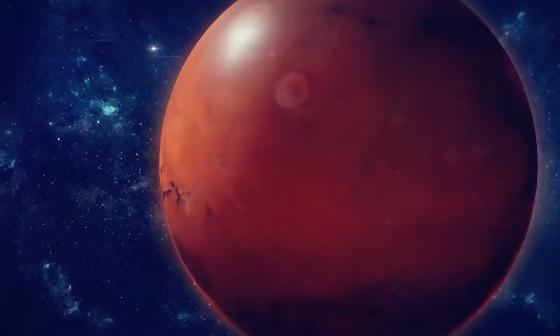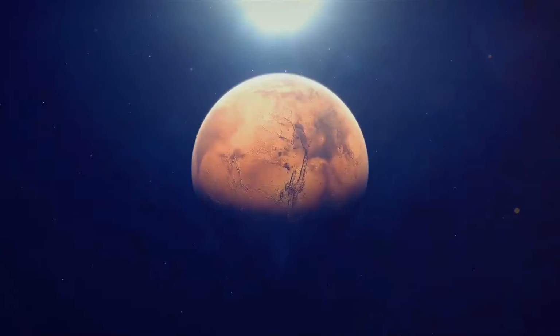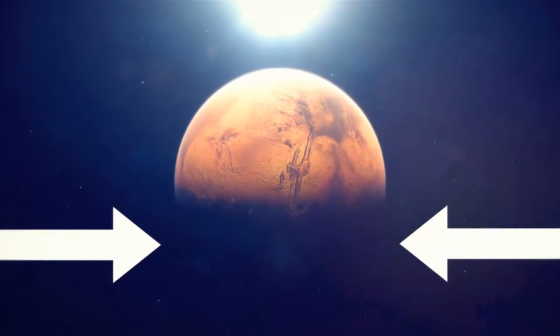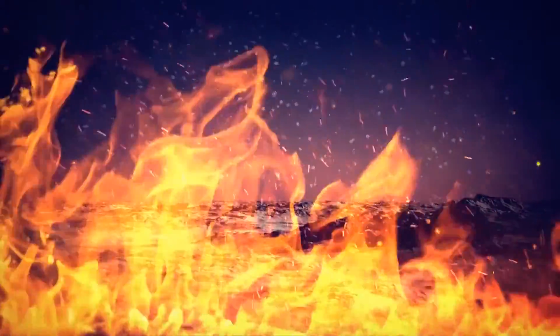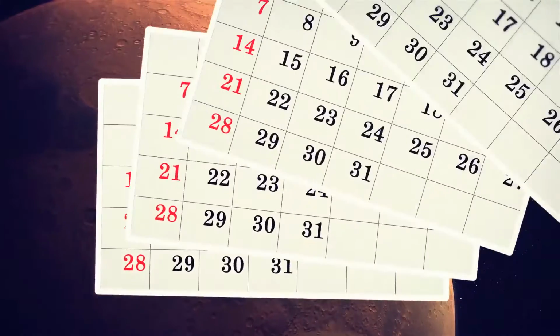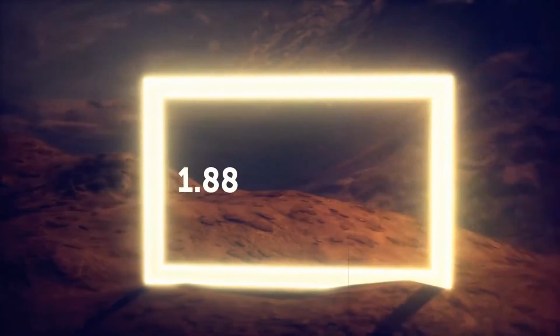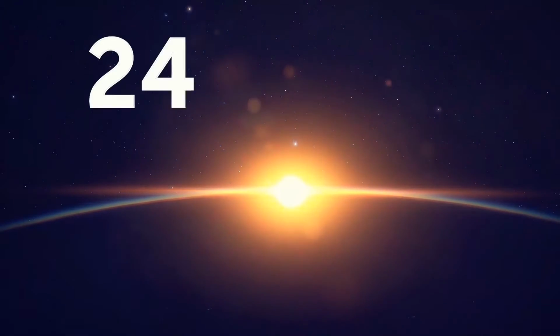Similar to Earth, Mars is also tilted on its axis, which means it also has seasons. Because the southern hemisphere is directed away from the sun when Mars is farthest from it, the winters here are far colder and summers way hotter. Calendars work differently on Mars too. A year here lasts for about 1.88 Earth years. A day is a bit longer than 24 hours.